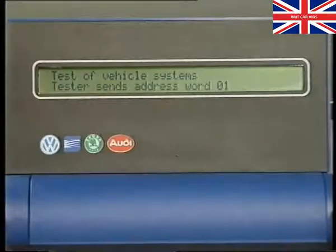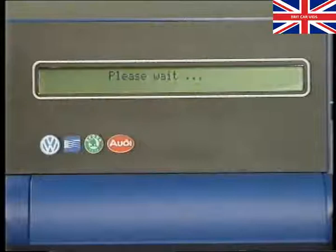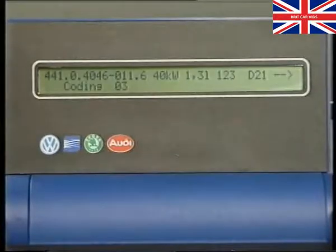The 1552 now transmits the address code signal to wake up the ECU. There's a slight pause while this takes place. If the Mono-Motronic ECU answers, then a display similar to this will appear.